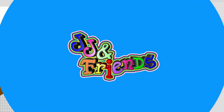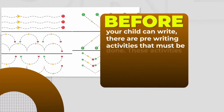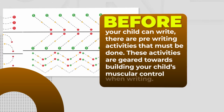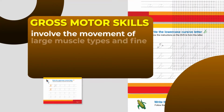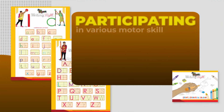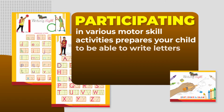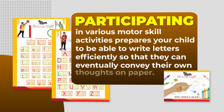Before your child can write, there are pre-writing activities that must be done. These activities are geared towards building your child's muscular control when writing. Gross motor skills involve the movement of large muscle types, and fine motor skills is the ability to control the small intrinsic muscle types in the body. Participating in various motor skill activities prepares your child to be able to write letters efficiently so that they can eventually convey their thoughts on paper.